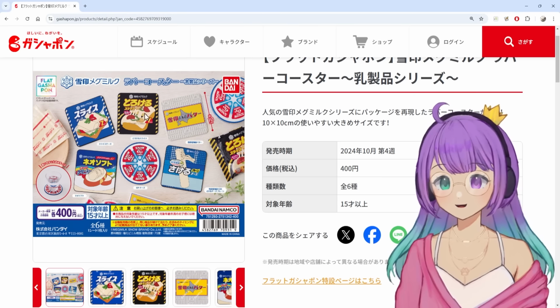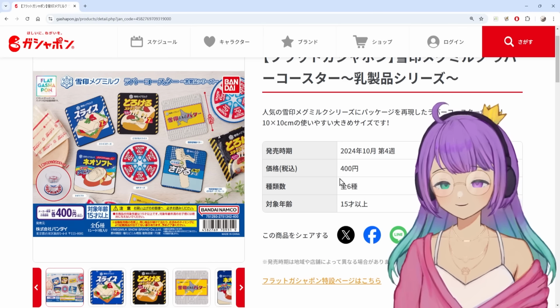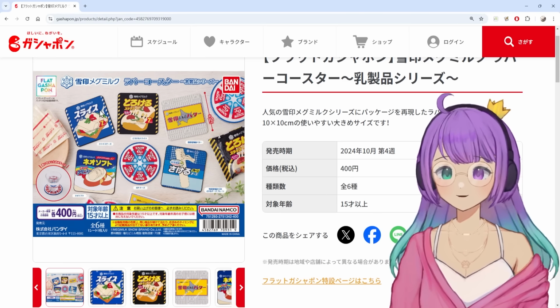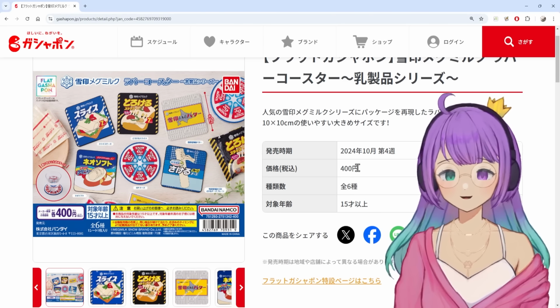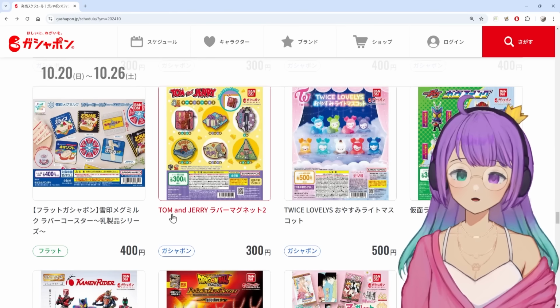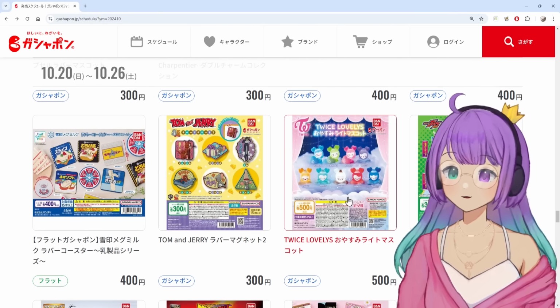But sliced cheese, butter, string cheese, margarine. These are kind of iconic. I love these designs. This is one that would be cool to make into a shadow box, and I'm always like, this is gonna be a cool display, and then I never do it. So yeah, Tom and Jerry rubber magnets, that's cute. Twice Lovelies. Oh, they're 500 yen though.